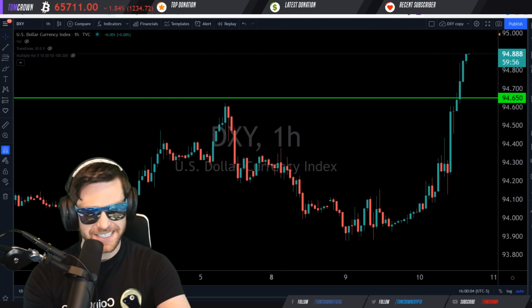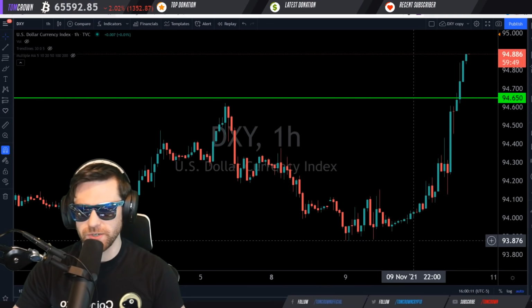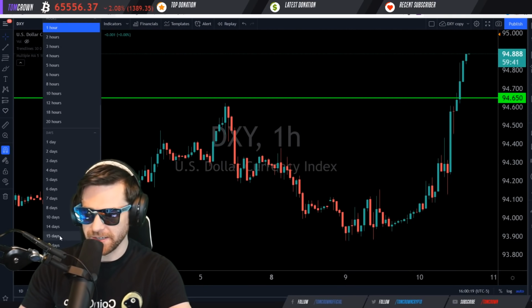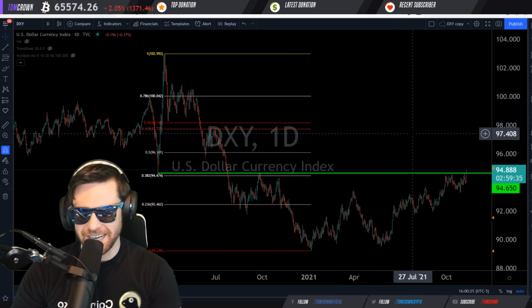Taking a look at the Dixie chart, we can see hints as to what may be going on here. The dollar is having an extremely strong day. We see it trading up to almost 95. That is a number we have not seen in a while. If we zoom out here on this Dixie chart, we can see this is a new 2021 high for the power of the dollar, the DXY, the US dollar index.